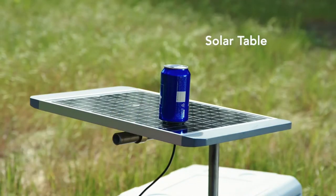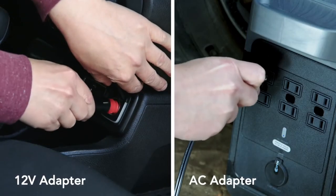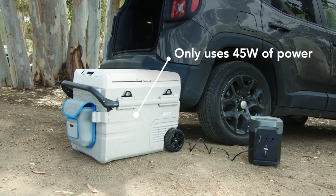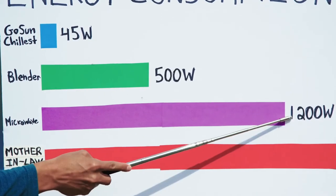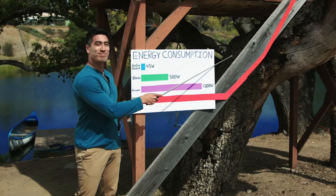Not enough sun where you're at? Take some vitamin D and plug Chillest into your car. Chillest can run on a 12 volt or an AC adapter, so you can still chill with all your pasty friends. Best of all, the Chillest is ridiculously energy efficient, only using 45 watts of power. To compare, a blender uses 500 watts, a microwave uses 1200, and my mother-in-law goes off the charts.